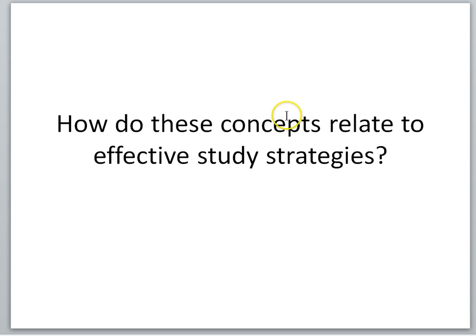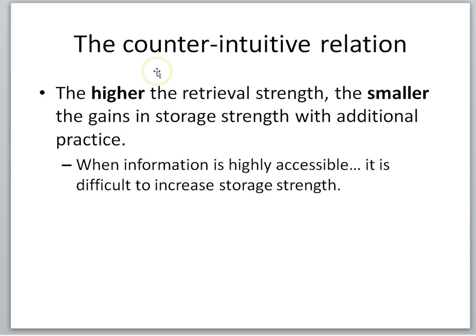Now, how do these concepts of storage strength and retrieval strength relate to effective study strategies? So here, Bjork and his colleagues will make recommendations regarding study strategies and why certain study strategies are more effective than others. And here he's going to get tricky on us now. He's going to identify a counterintuitive relation. Now here it goes, and we'll say this a few times just to make sure we get this. The higher the retrieval strength of some information, the smaller the gains in storage strength with additional practice. In other words, when information is highly accessible, it is difficult to increase storage strength.